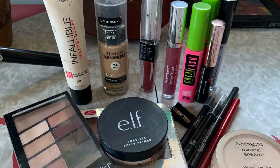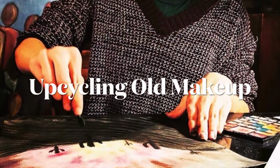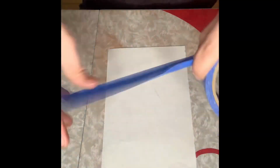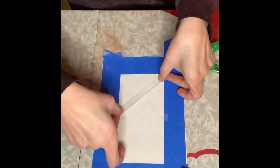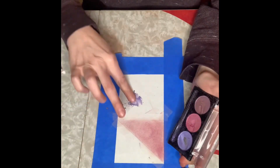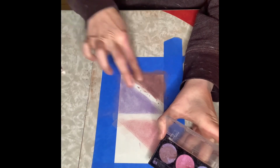And of all the makeup I got rid of, this is what's left. So now I have a big pile of unusable makeup, and this is what you can do with it. So eyeshadows and powders actually make for really great art. You can use them much in the same way that you can use charcoal. You can just smudge it onto the paper. You will get your fingers pretty dirty in the process, but it can be removed with just warm water and soap, or makeup removal pads, or whatever you want to use.